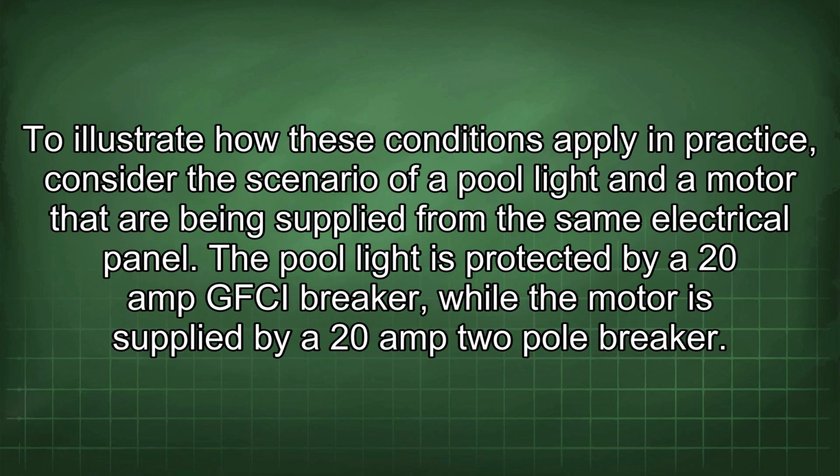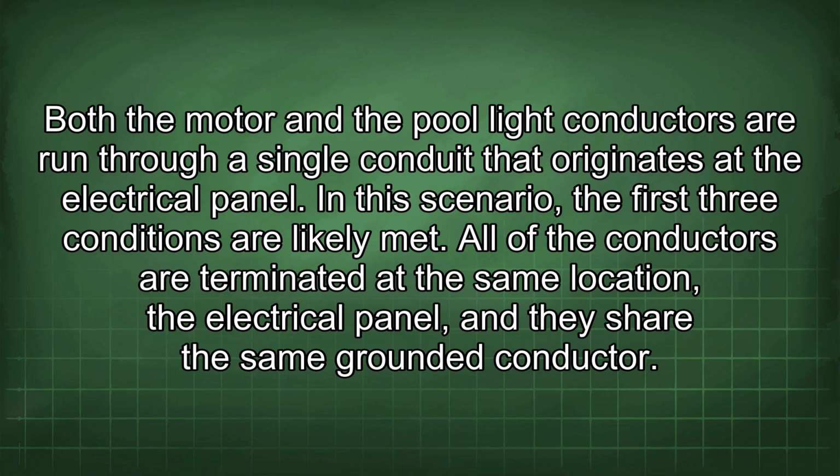To illustrate how these conditions apply in practice, consider the scenario of a pool light and a motor that are being supplied from the same electrical panel. The pool light is protected by a 20-amp GFCI breaker, while the motor is supplied by a 20-amp 2-pole breaker. Both the motor and the pool light conductors are run through a single conduit that originates at the electrical panel.